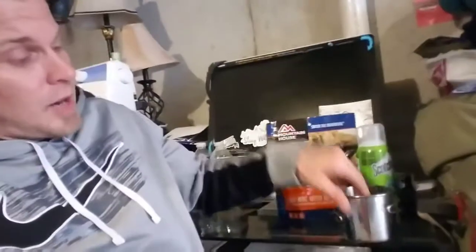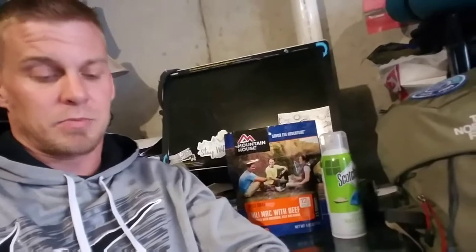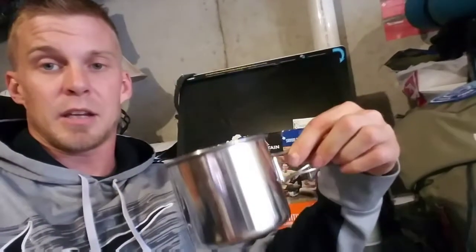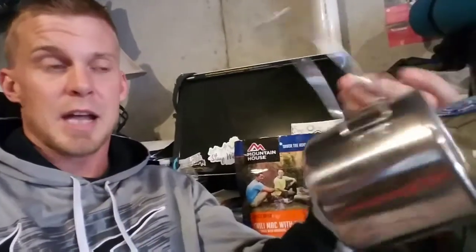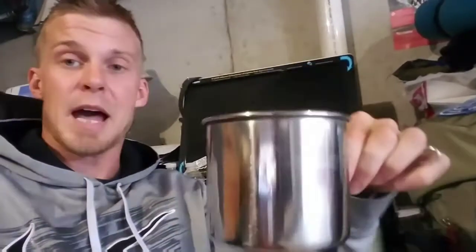To go with it, I grabbed this camp cup, $5 for this thing. I was looking for these for a while. It's got the handles on it that fold in on the sides. It'll be great to fill up water for coffee in the morning and get it boiled. And even if we need some extra water, we got to get it boiled due to the bacteria that could be in the water, and we don't want to get sick. So, $5 will get you a good boiling camp cup.